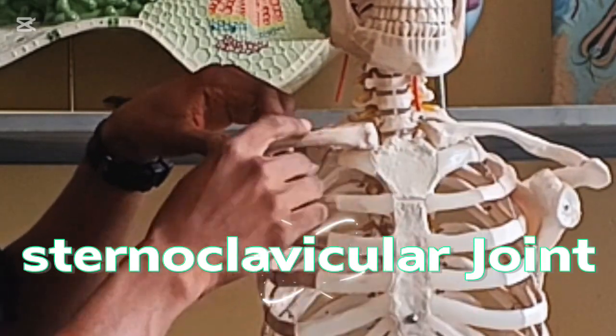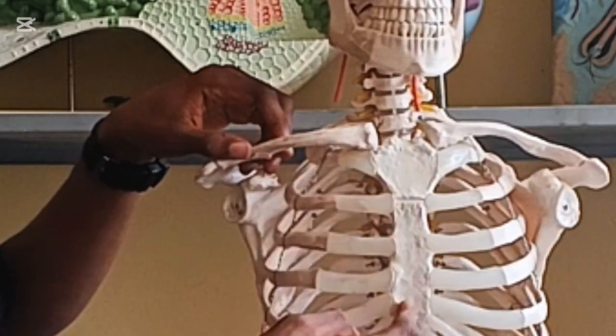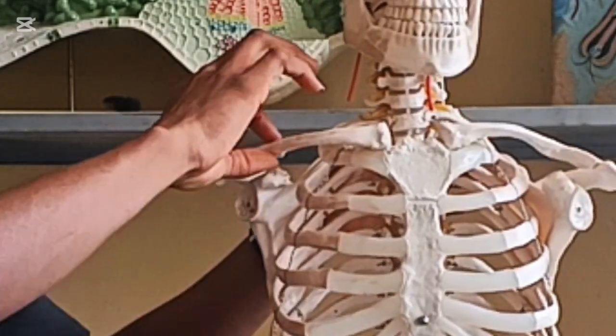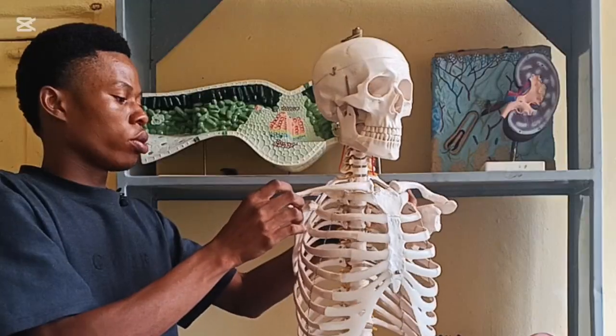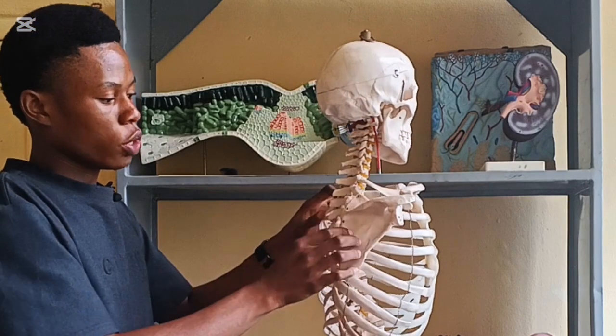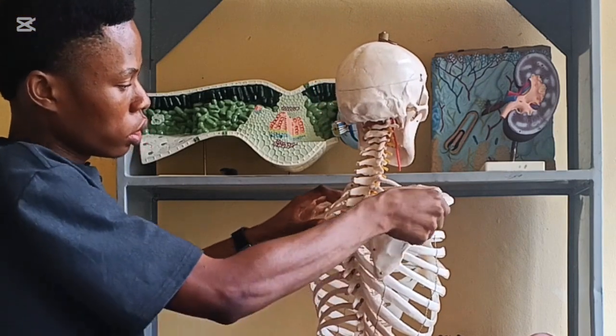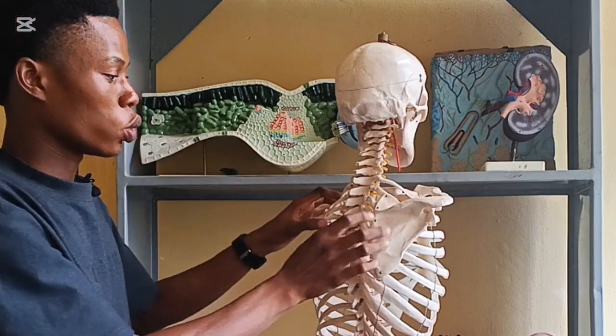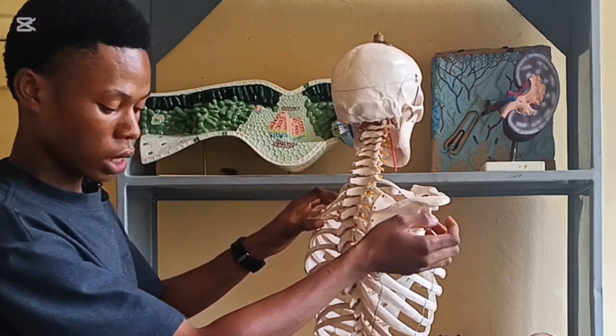Remember this sternum, this clavicle. So this joint is called the sternoclavicular joint. That's the name of that joint. So this is a clavicle. Now, if you look at this place very well, I'm sure as you're seeing it now, you're just remembering that goat, that place you were eating in, that goat or that cow.